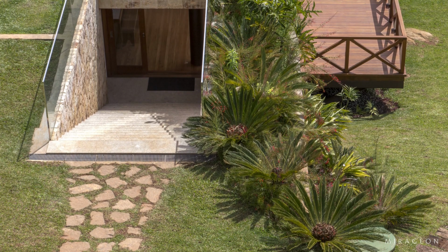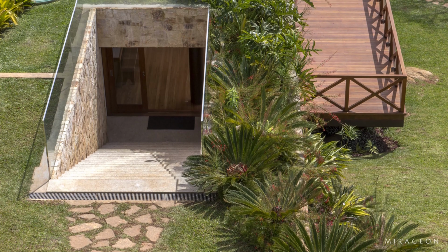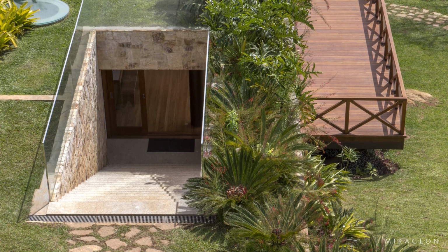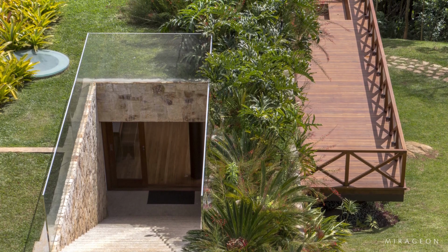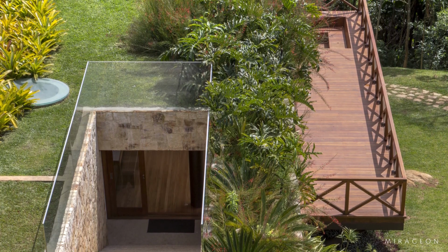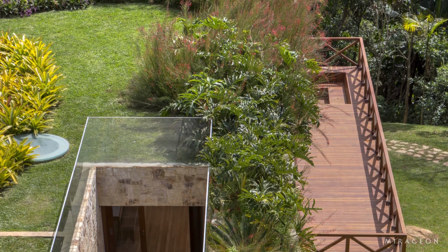The other annex blends into the terrain, making use of a lower level to fit the construction into the landscape. The green roof is connected to the natural slope, eliminating any visible architecture from above. All you see is the access stair or a gentle slope leading down to the playhouse entrance.